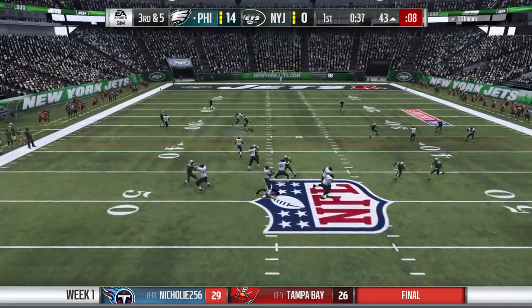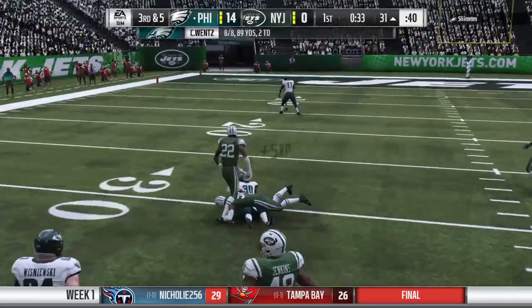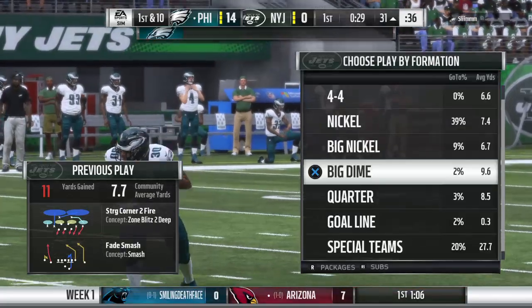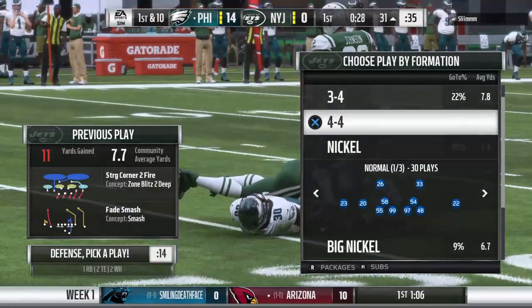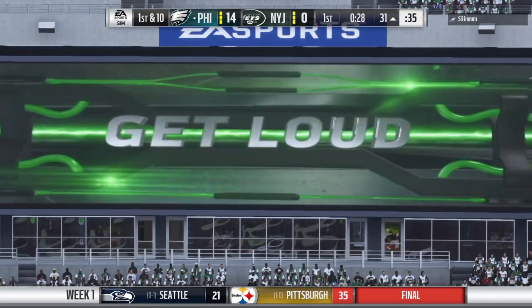From the gun on third down, Wentz. Now he'll dump it underneath to his running back, complete. Give him 11 yards that time and a new set of downs. A pretty sizable deficit here in the first quarter.